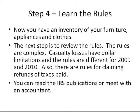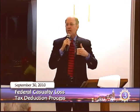Now, step 4 is learn the rules. Now you've got an inventory of your furniture and appliances, and I've explained some of the rules. There are lots of little rules related to this, and you're going to have to make a choice at some point between doing all the reading or relying on your accountant to know what they're doing. I know in some places it's a tough call, but there are so many little differences in rules that I recommend you gather your documents and put these values on it as I'm explaining to you, and later on you go to your accountant. And that's step 4.